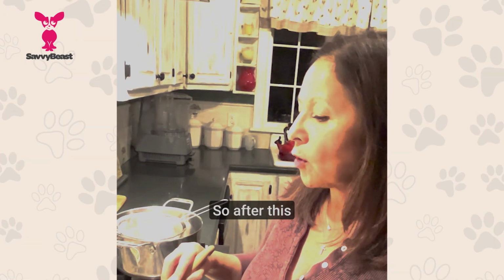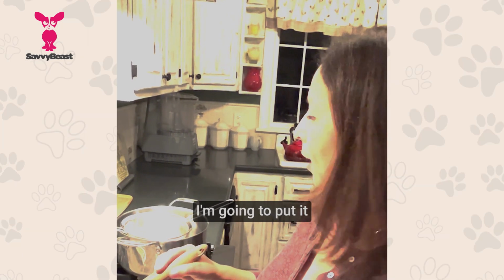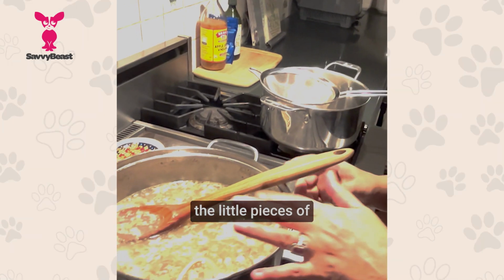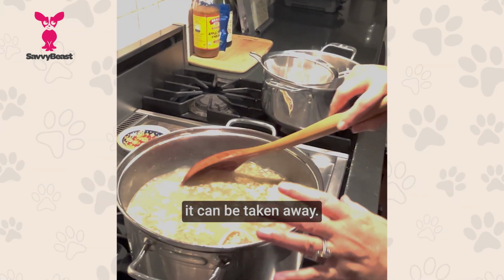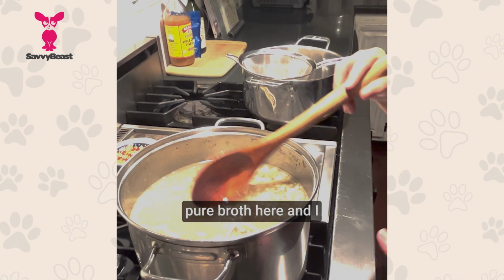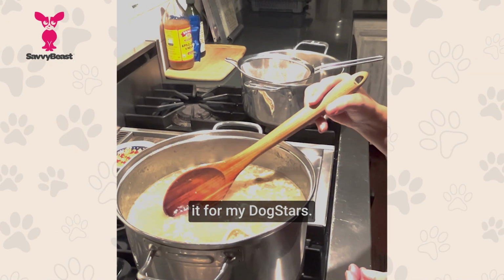So after this cools down, I'm going to put it through this colander, so that all the fat and the little pieces of meat can be taken away, and then I can get a pure broth here, and then I can use it for my DogStars.